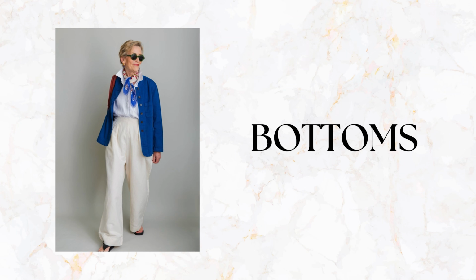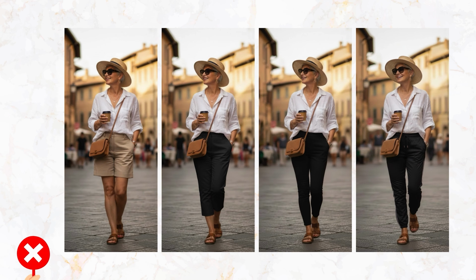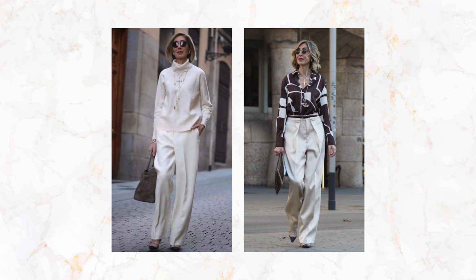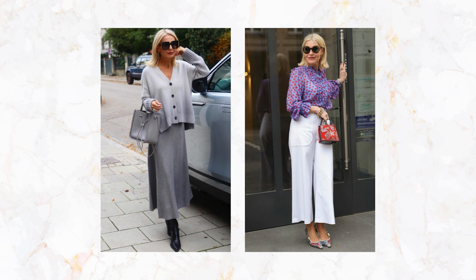Next, let's talk about bottoms, because this is where many women unintentionally slip into tourist territory. The biggest items you should never wear are shorts, capris, clingy leggings, and anything too sporty. These pieces immediately stand out in Italian cities where women prefer movement, drape, and elegance in their outfits. A flowing midi skirt, a wide-legged pant, or a beautifully tailored trouser gives you that effortless Italian silhouette instantly. These pieces also work well for women over 50 because they create long, fluid lines that are flattering, comfortable, and so easy to walk in. And trust me, Italy involves a lot of walking, so structure and comfort are equally important here.